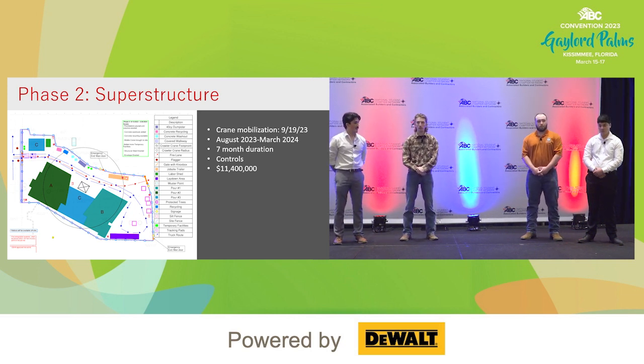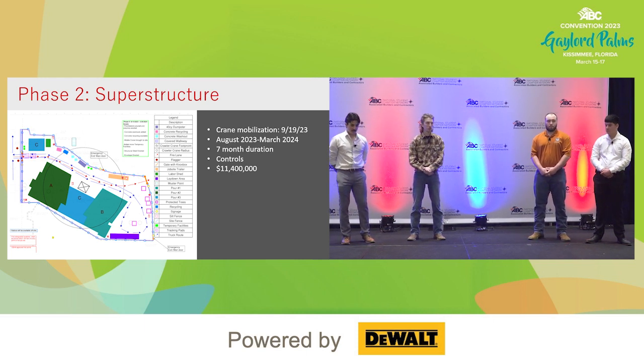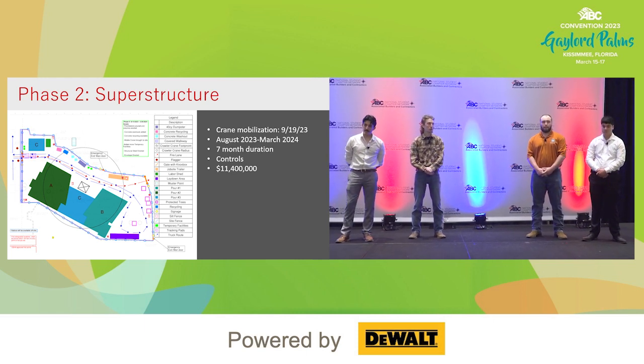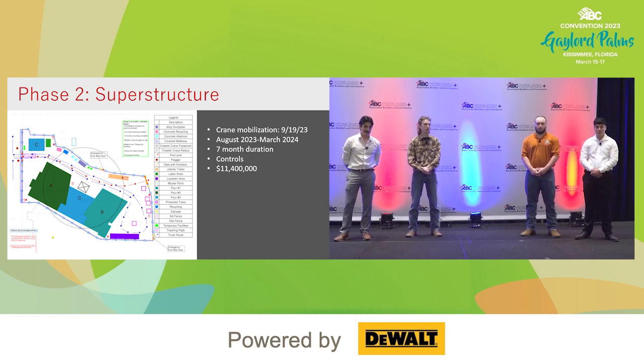As the building is going up and we have a crane operating on site, it's a tight site that's only going to get tighter. We're going to utilize proper crane operation and picks, making sure that we are maintaining a safe operational environment for everybody around.